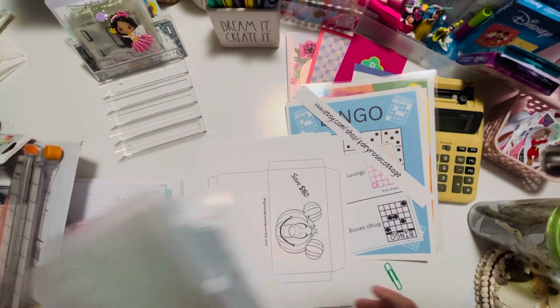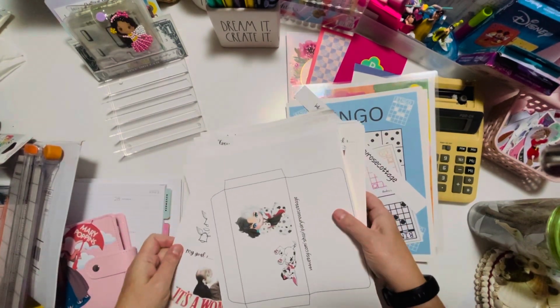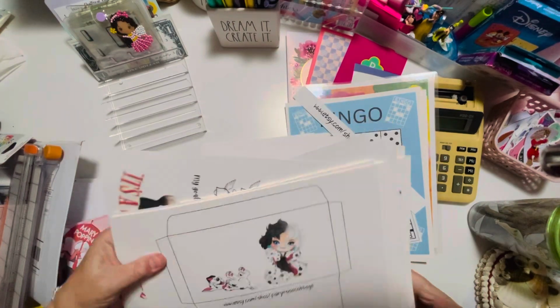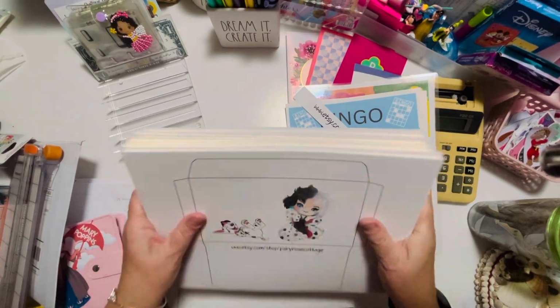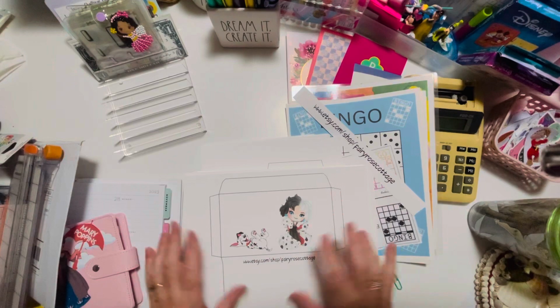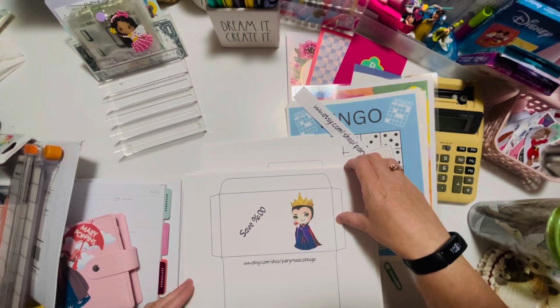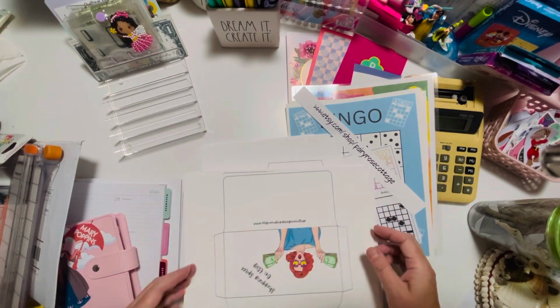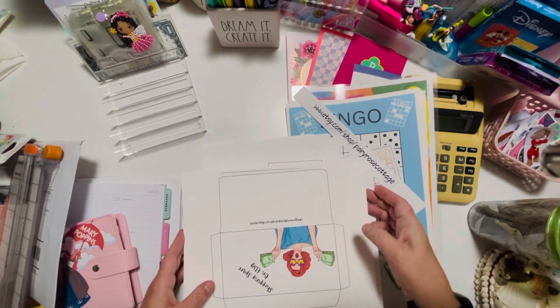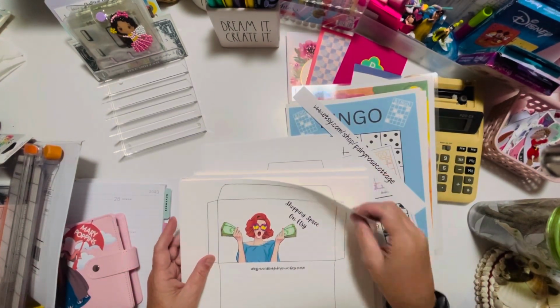All right, I'm going to show you. I print off every single savings challenge and envelope. And the reason why I do that is I need to know that they're going to print off right for you, so that they're not going to be blurry, that they're going to be in good focus and everything. So many of them I use, right? So I printed them off and I've been using them. Some of them I will never use.